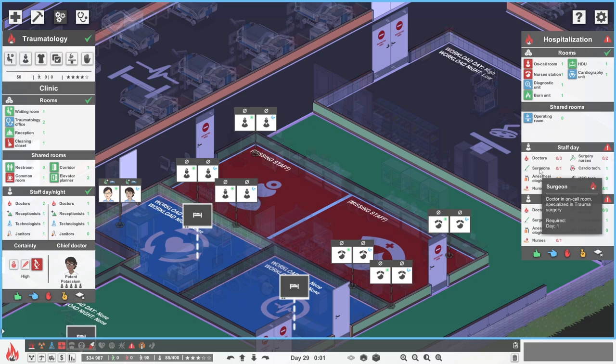Okay, one of them has to be a surgeon. One of them has to be an anesthesiologist. We need three nurses, but two of those nurses have to be surgery nurses. Okay, and then on the night shift, we need one doctor.